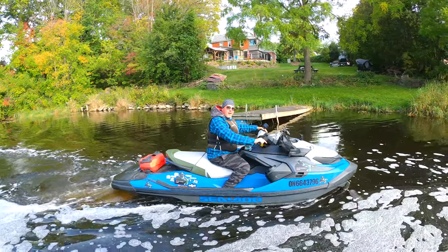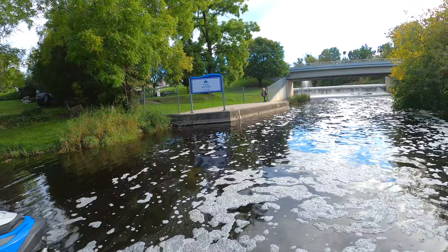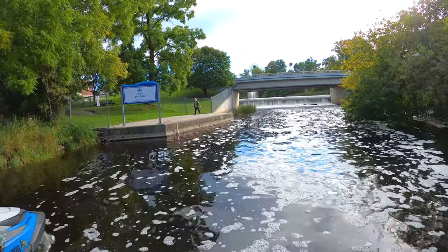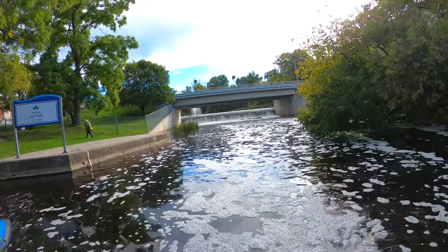This was closer than I thought it was, actually. Yeah. I thought this one, there's a gas station right there. Like, I know exactly where I am, but I thought it was a little further. A little further? Yeah. Okay. You found it.